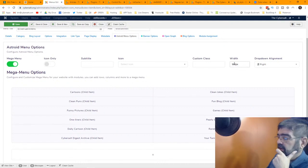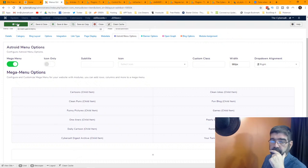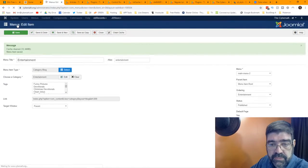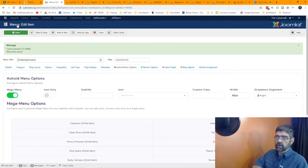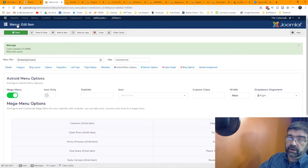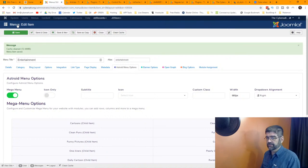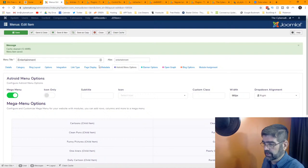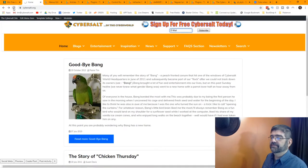All right. 980 might be too wide here, but we'll see. Chuck says, you like the mega menus. Not always. One of the other page builders doesn't have that feature. Yes, I know. When I asked how to do this, and Chayton said, oh, just go use the mega menu option. I was like, what?